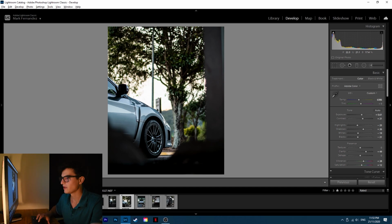And that's how that one looks. So that's a before and that's an after. It makes it look pretty nice and gives a little bit of framing with this pole here as well. So not bad. I might try something a little bit different now.